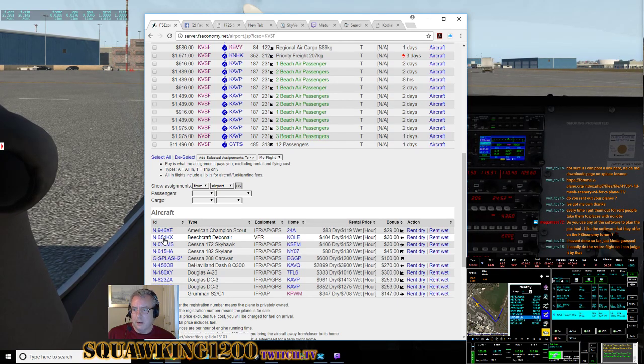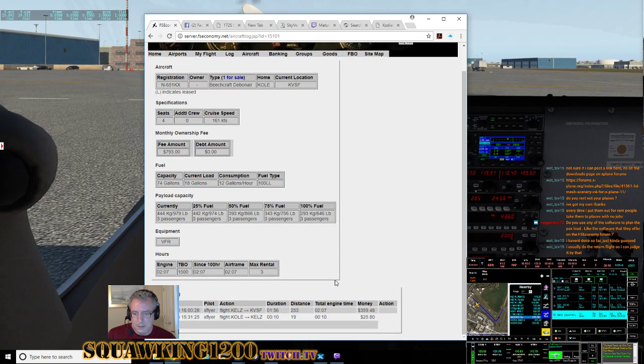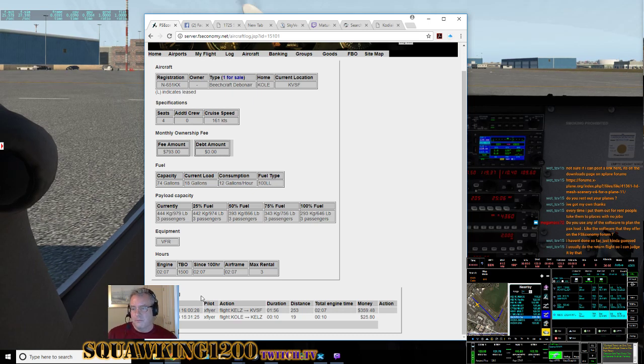Beechcraft Debonair. When was the last time somebody rented this thing? Right there, that tells you that's a flaw in the game. 2005 was the last time that thing was flown.